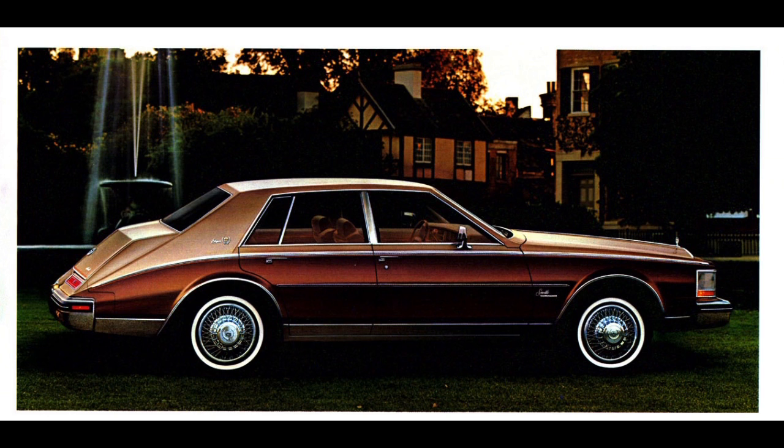The 1980 to 85 Bustleback or Slantback Seville is certainly one of the most recognizable Cadillacs in history and also one of the most controversial. Conceived in the late 1970s after the success of the first generation Seville, which came out in 1976, Cadillac Division wanted a vehicle that would look significantly different from everything else on the road.